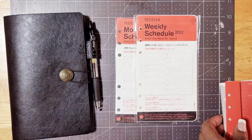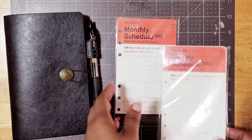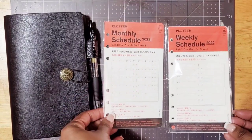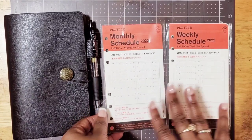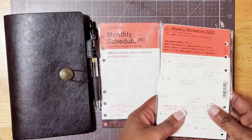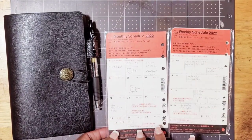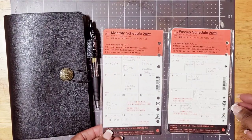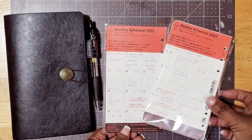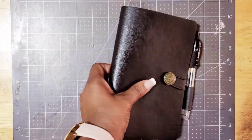And then the last portion I ordered was the weekly schedule and monthly schedule. Okay, and again, they're going to have different examples of how to use them, which I think is really fun to look at using their translator app. But I'm going to show you in here.